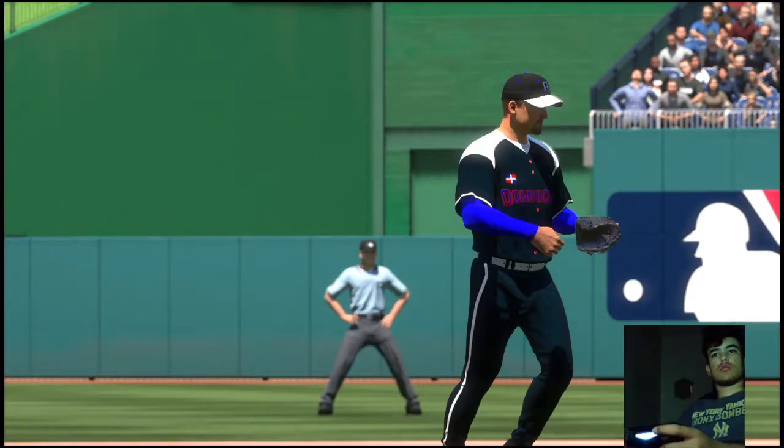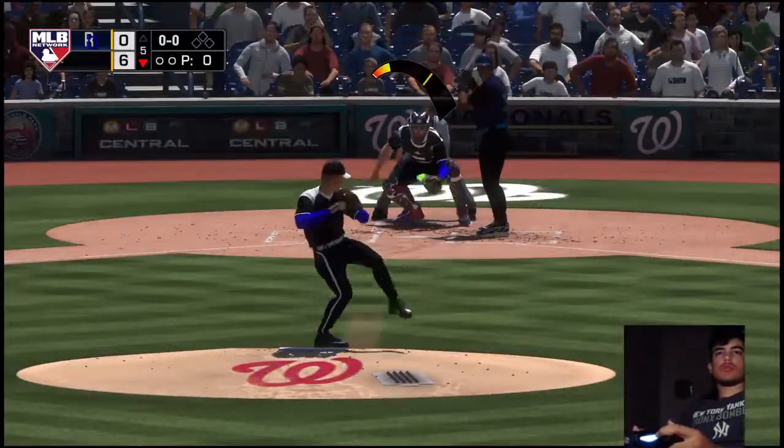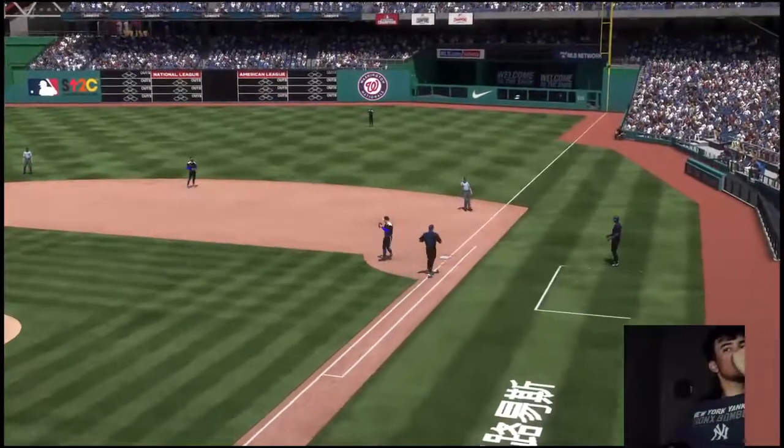Trevor Hoffman gets the call to pitch here, and he'll try to sort this mess out. He's going to try to at least eat a couple of innings for his guys. Hit Weekly back to the mound. Leading off for Throws in time, and that's out number 1.